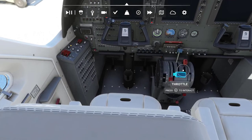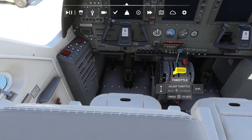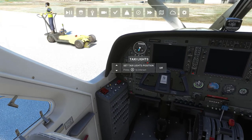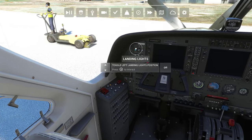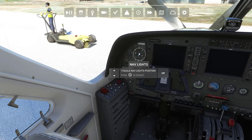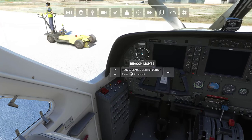And we're going to make sure our power is at around idle, which for the Caravan seems to be around 8%. So I'll just leave that there. We're going to make sure our lights are on. Obviously, depending on if you're landing or taxiing, day or night, be aware of them too. But it's this top row right here. I'm just going to flip on my taxi lights. I'm going to hit my strobe and my nav lights and my beacon lights, just to have those on. I know we're in bright sun right now. However, let's make sure all that's on.